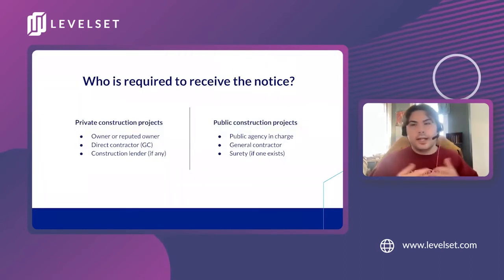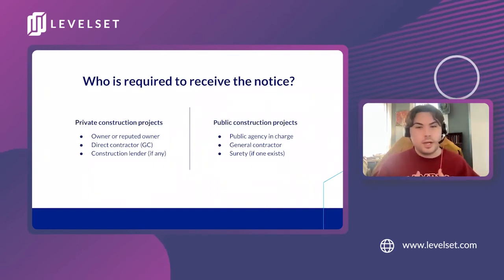And so next, we've talked about who needs to send it. So who needs to receive this notice? For private projects, California requires that the notice be sent to the owner, general contractor, and lender if there is one. And then for public projects, preliminary notices must be sent to the public agency in charge, as well as the GC and the surety.